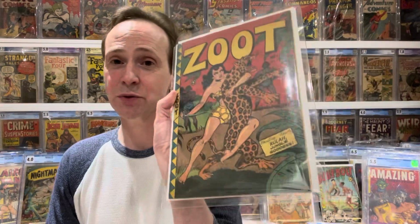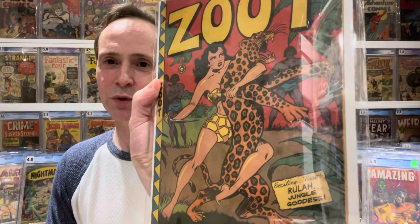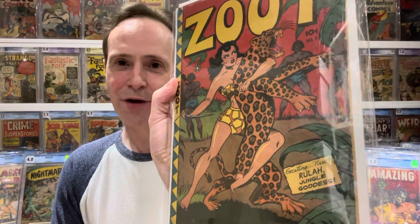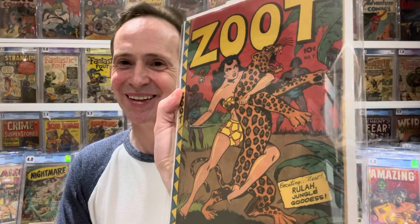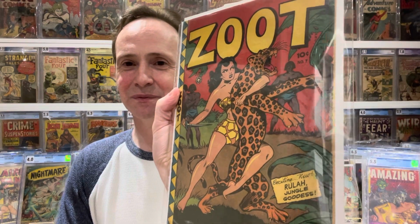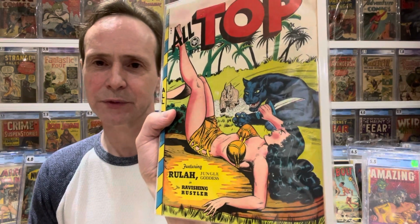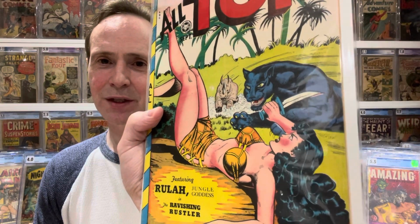So her first appearance, and she's on the cover, is in Zoot. This is Zoot number 7. That's what Rulah looks like, and that's her giraffe costume, giraffe-like bikini set, I should say. Really great book. I really like Rulah. She also would appear in All Top, which is another series. And here's another Rulah cover. It's All Top, Rulah. Isn't that great?